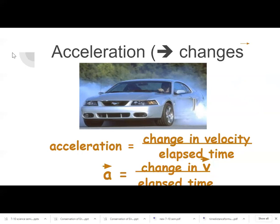Acceleration is a change in speed. It is not speed in itself. Definitely starts with two L's now. But gravity is accelerating you down to the ground at 9.8 meters per second per second, or meters per second squared. So at 1 second, you're doing 9.8. 2 seconds, you're doing 17.6. 3 seconds, 27.4, and so on and so forth. So it's a change in the speed. Can also be a change in direction.